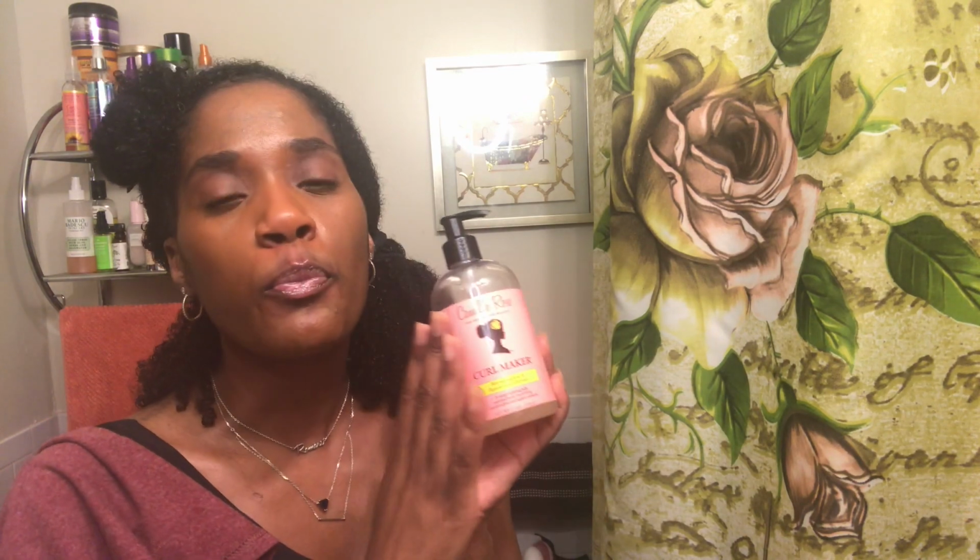And then to hold that definition, I like to go in with a gel. For this wash and go, I'm going to use the Camille Rose Curl Maker. This is one of my favorite gels. This is a very good gel. It's a pricey gel, but it's very good, so I definitely understand why it's pricey. So I'm going to use these products.